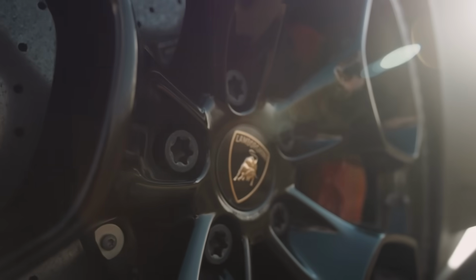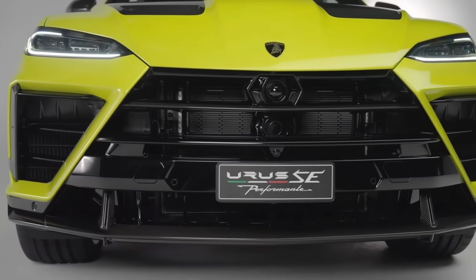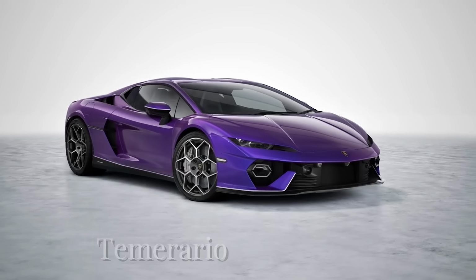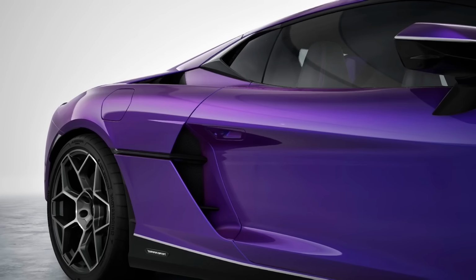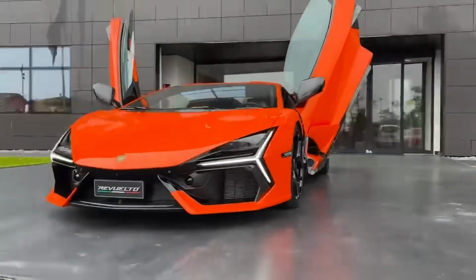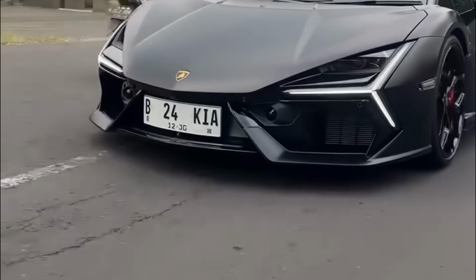Let's begin where every buyer begins, with the price list. The entry point is the Urus SE, the plug-in hybrid super SUV, at roughly $252,000. Then the Huracan's replacement, the Temerario, the new V8 hybrid that revs to 10,000 revolutions per minute, landing in the low 300s. Then the flagship, the Revuelto, the plug-in hybrid V12 that starts around $608,000 and once you are finished with it, does not stop there.